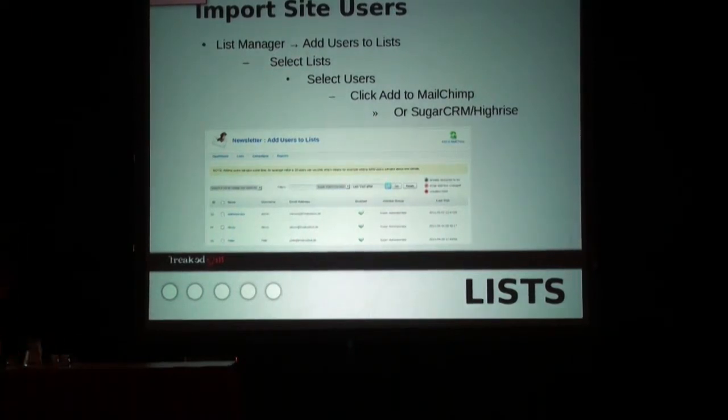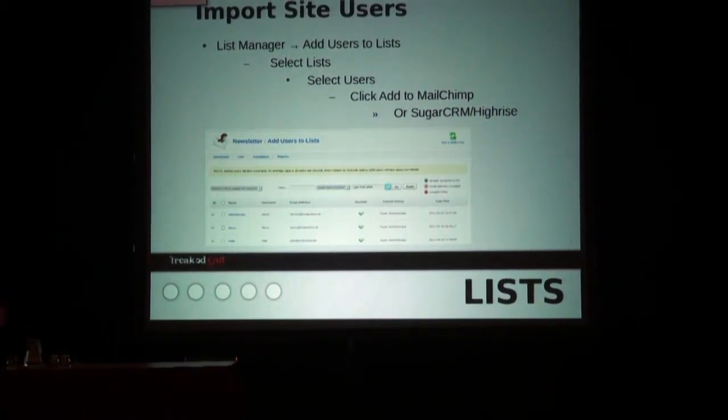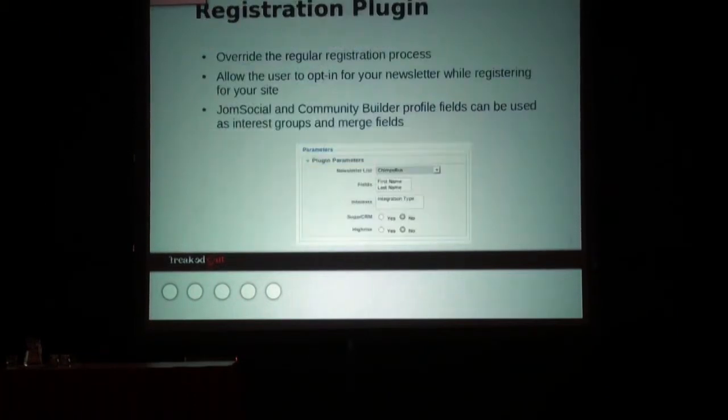Now you can also do this with Sugar CRM and HiRISE at the same time. You'll just get two more buttons, you click them one after another, and you populate your Sugar or HiRISE accounts with the same users that you would your MailChimp accounts. Lists, I mean, sorry. Yes, please.